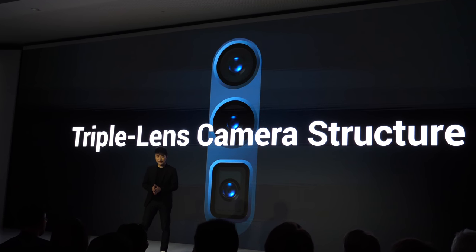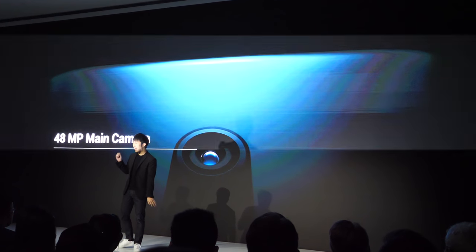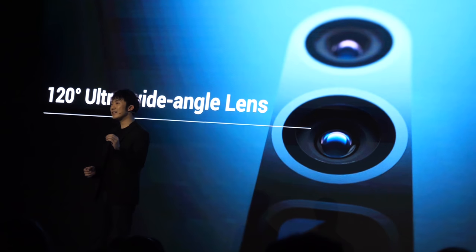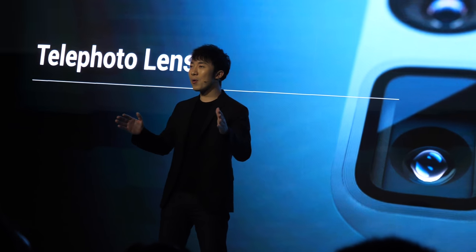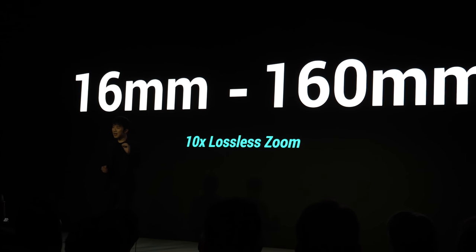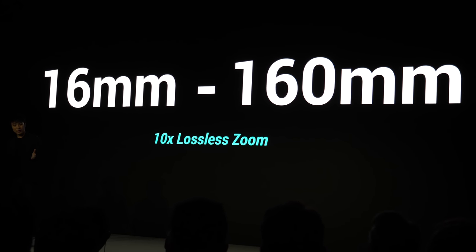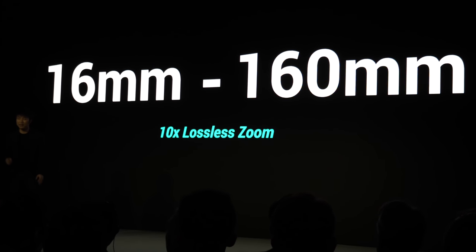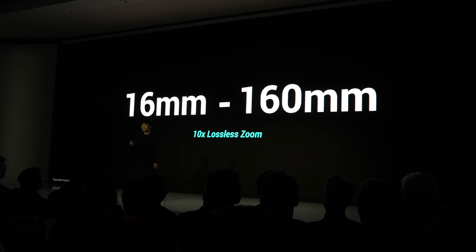The entire module includes a 48 megapixel high-res main camera and a 120 degree ultra-wide angle lens and a telephoto lens, which are responsible for different focal lengths, design and plan spec. So traditionally, we know to achieve 10x zoom, the lens module would be 15 millimeters thick, right? Eventually, we solved that difficulty by using a periscopic module.